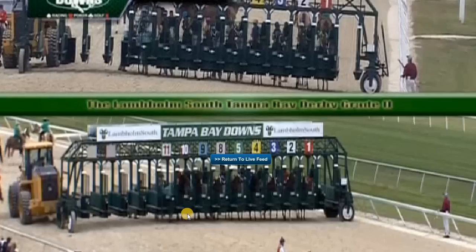The pace is going to be slow in this race. Closers were at a disadvantage. Horses close to the pace were at an advantage. With that said, we'll go to the race call and I'll run it.